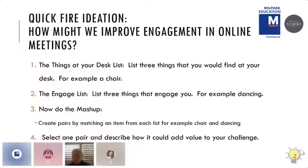And now you're going to do the mashup. So the mashup says if you take one thing from your desk list and one thing from your engage list and you put it together. So I'll have chair and dancing. And then I would say, well, how can I use the idea or the inspiration from chair and dancing to improve engagement in online meetings? So what would be your pair? I see we are rapidly running out of time, but somebody give me a quick example of what would be their combination and how that could add value to improving engagement in online meetings.